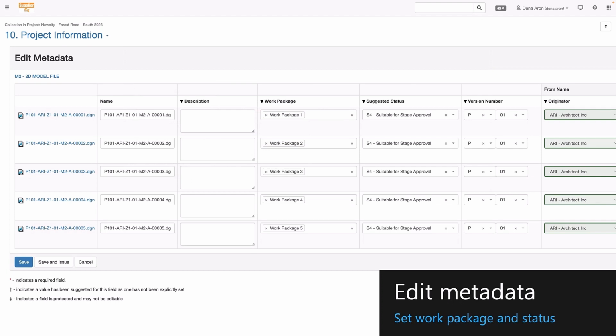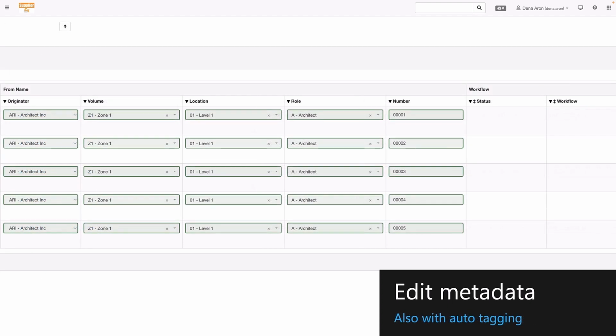and then I can come in and actually edit my metadata. Now here I can edit a description, I can specify a work package, I'm able to specify a particular suggested status, the suitability of the information I'm providing, I can give a version number, and that's really all I need to do in this configuration. So if I scroll over to the right, you can see again, because we have auto tagging, we're also able to pull out key information from the name of the document. So originator, volume, location, role, number, they're all coming out.